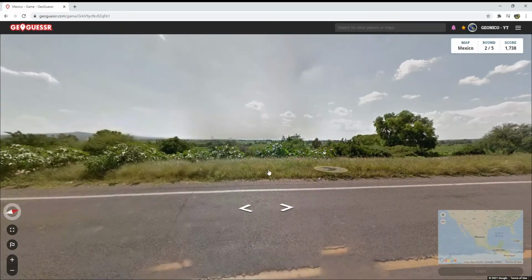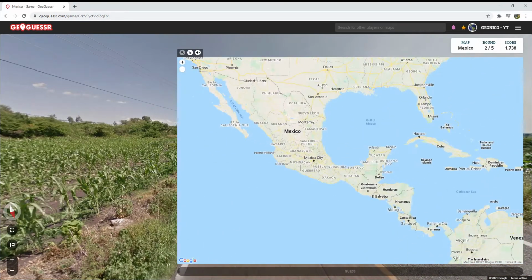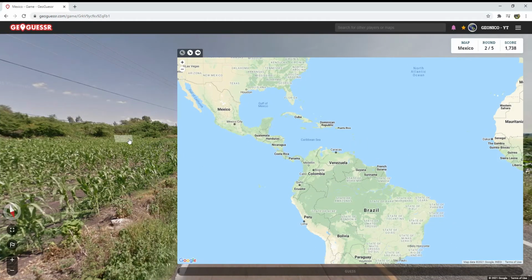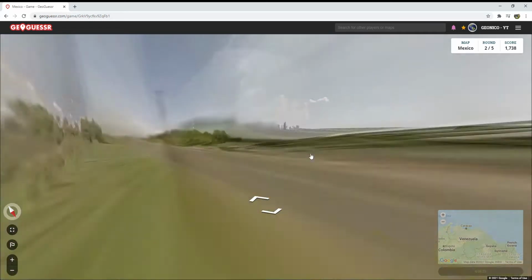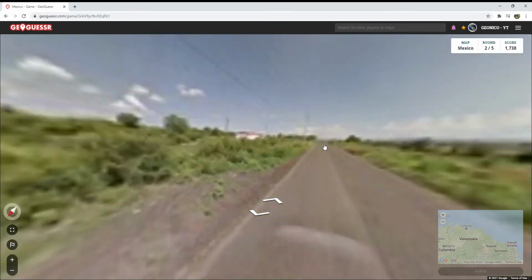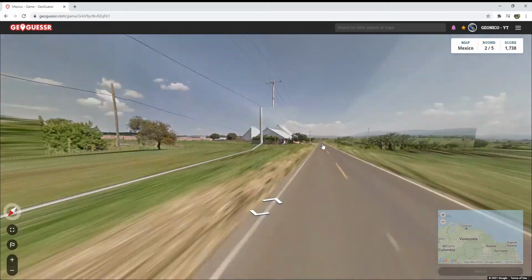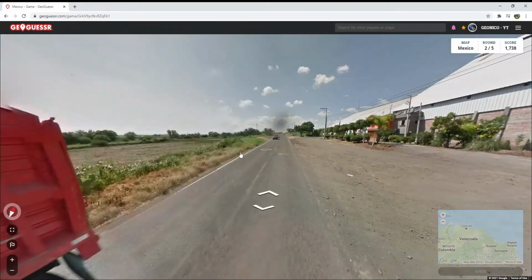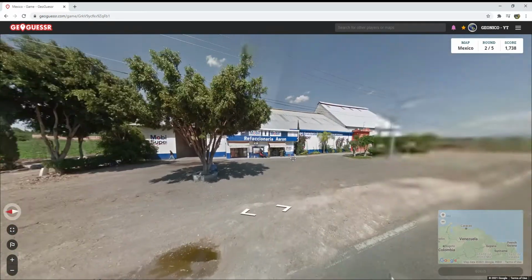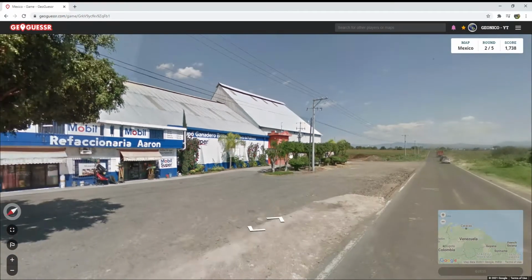So let's see. So one thing that you're going to want to look at to distinguish Mexico and Guatemala from like Colombia and the rest of South America is that the stop signs are going to be saying alto, ALTO, as opposed to pare, PARE, for South America. So let's see if we can find a sign. Obviously we're speaking Spanish, right?